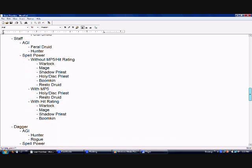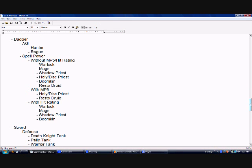Dropping down to staves. If it has agility on it, it should go to a feral druid or hunter first. If it has spell power on it, without MP5 or hit rating, it should go to a warlock, mage, shadow priest, holy or disc priest, boomkin, or resto druid first. With MP5, to a holy or disc priest or resto druid. With hit rating, to a warlock, mage, shadow priest, or boomkin.